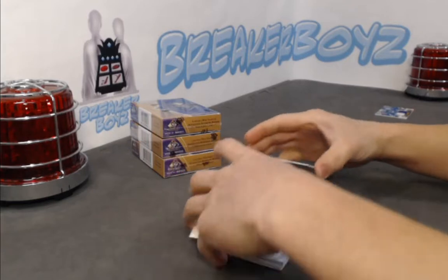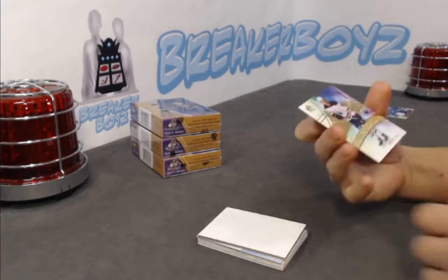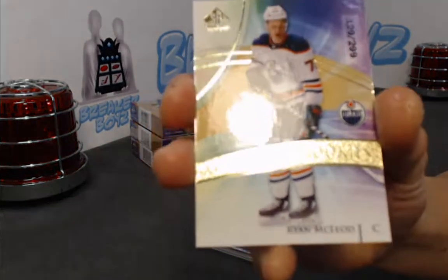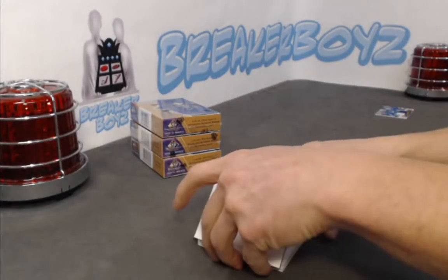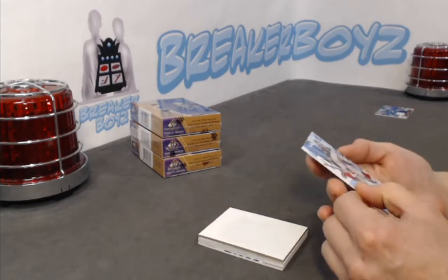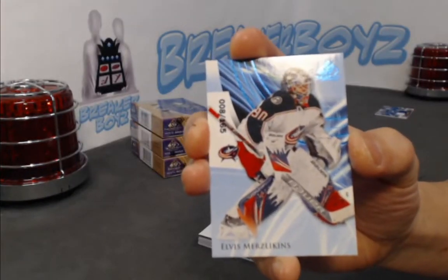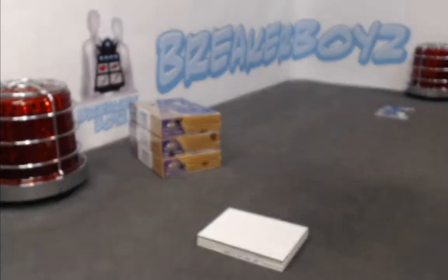Ooh, these cards are inverted, upside down. What do we have here? Authentic rookies out of 299. Ryan McLeod. Gold foil this time. 299. And we have somebody's in the building, base out of 165, Merzlikins, Elvis Merzlikins.